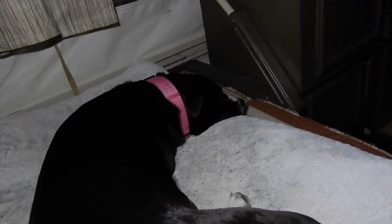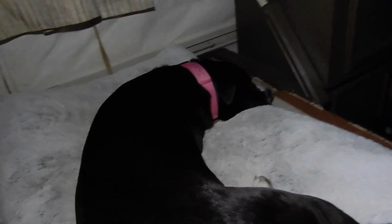You hear a lot of things in the wilderness. Alright, got Jazzy all snuggled into bed. She's a little bit nervous still. This is her first night to camp in a while. So she's just going to have to get used to it again.